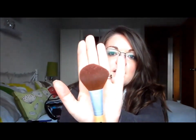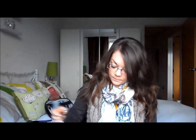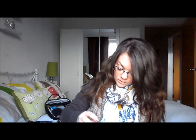And then this is the brush I use. Now I love these brushes. These are the Eco Tools. I think I had these about 3 years ago off my boyfriend, and they're very, very soft, and made out of bamboo. So that's the Eco Tools. It's just a big fluffy brush that you could probably use your powder with as well, but I like to use this just for my blusher. That's that one.